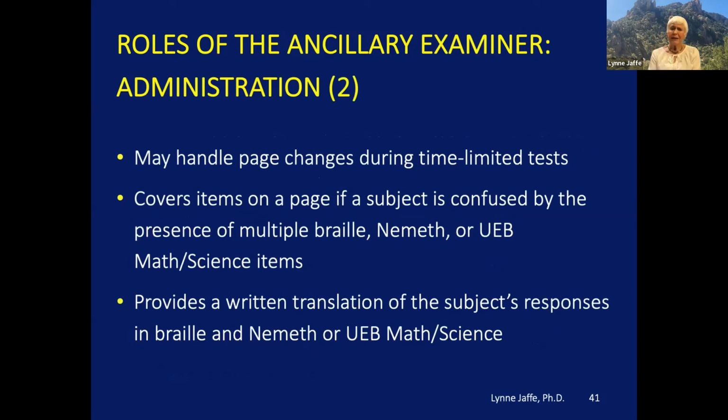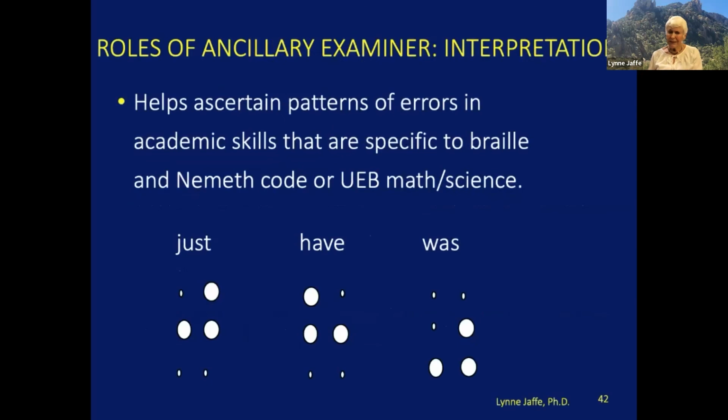Also, that person may handle the page changes during time-limited tests. They need to provide a written translation of the subject's responses in Braille or Nemeth or UEB Math Science, so that you can look at those for error patterns. For instance, they would help ascertain the pattern of errors in academic skills that are specific to Braille and Nemeth code or UEB Math and Science.